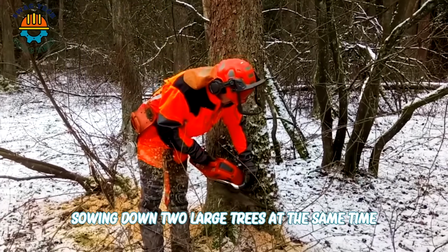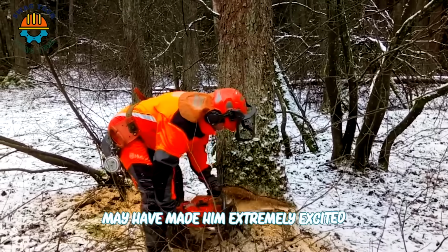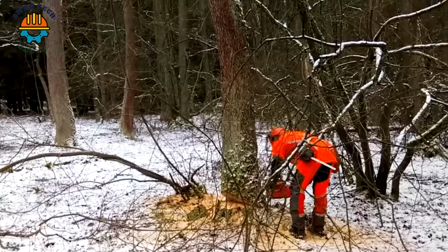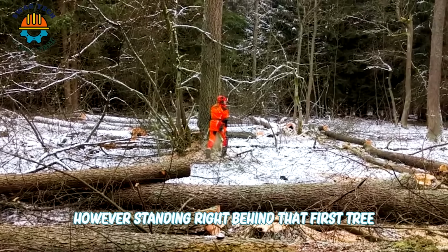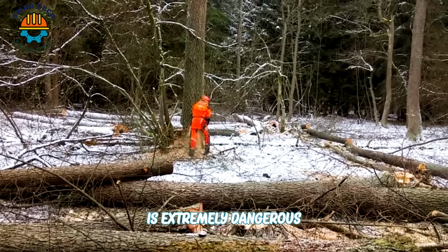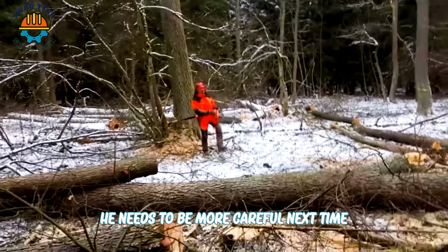Successfully sawing down two large trees at the same time may have made him extremely excited. However, standing right behind that first tree is extremely dangerous. He needs to be more careful next time.